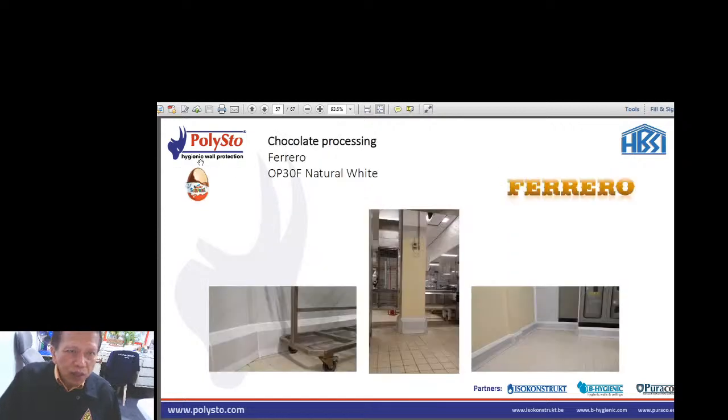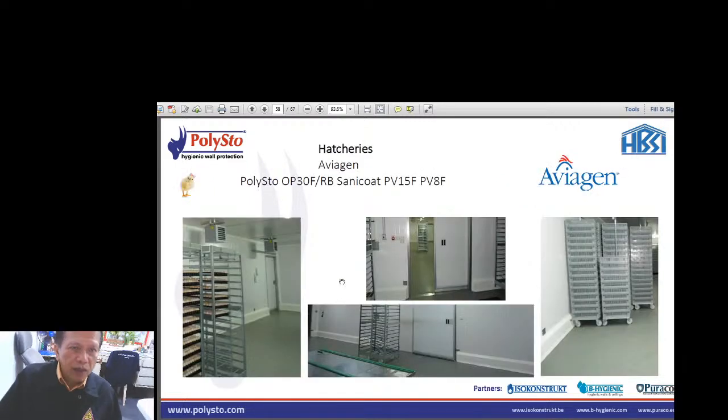A chocolate processing Ferrero, OP30F natural white. So here, very very clean installation. Then hatcheries Avi again, Polisto OP30F RB Sunnycoat, PB15, PB8F, Avi again. So again, you would see very clean installation, clean and tidy.